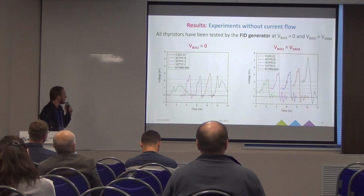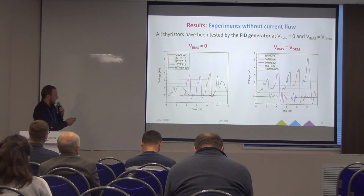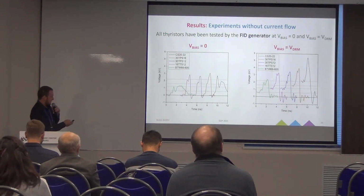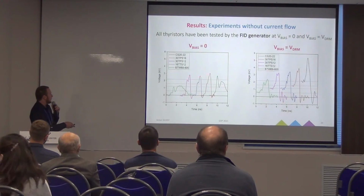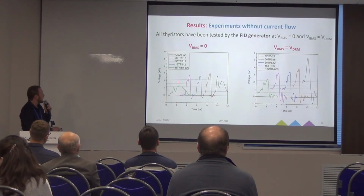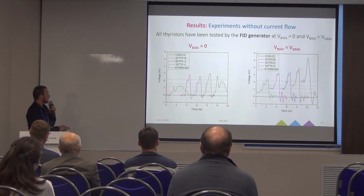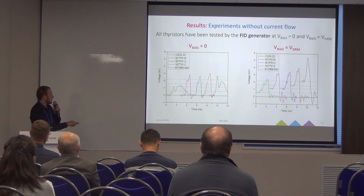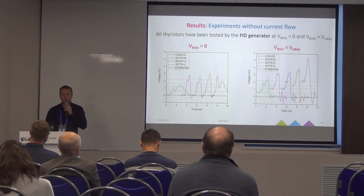Next, we tried all 5 thyristors that we have using the FID generator as a trigger source. Again, in two cases, without bias and with bias voltage. On the left side, you see thyristors from 0.6 kV, green curve, up to 2.2 kV thyristors, black curve, and 1.6, 1.2, 1.2 in the middle. Unfortunately, we cannot trigger, as you can see, the 0.6 and 2.2 kV rated thyristors without bias voltage. So you see the voltage is rising and then a very slow decay. It's not a normal situation, it should be pretty fast. However, applying bias voltage, we can see that all 5 thyristors were successfully triggered.